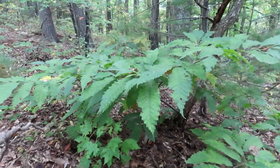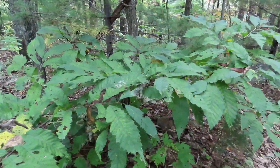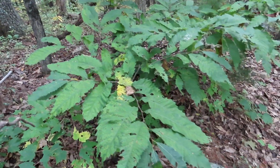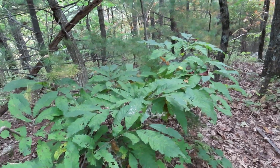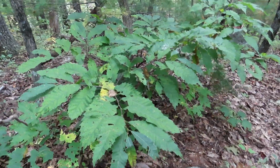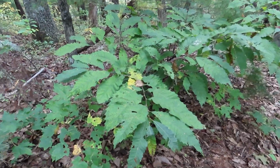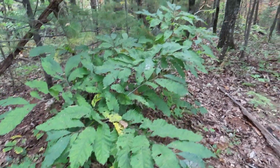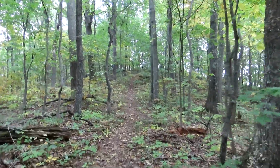This is one of the reasons I like to hike the mountains. It's because you see these, and you don't see these very often. But that's an American chestnut right there. And you only see tiny little ones like that coming out of old stumps, because the stumps don't die, but the living tree does. So they sucker up new plants, and it's pretty cool to see what a chestnut looked like. All right, it looks like we're getting to the top.